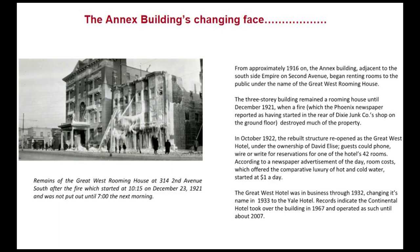From approximately 1916 on, the annex building adjacent to the Southside Empire on 2nd Avenue began renting rooms to the public under the name of the Great West Rooming House. The three-story building remained a rooming house until December 1921, when a fire, which the Phoenix newspaper reported as having started in the rear of Dixie Junko's shop on the ground floor, destroyed much of the property. In October 1922, the rebuilt structure reopened as the Great West Hotel under the ownership of David Elise.